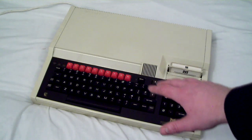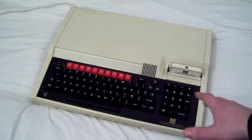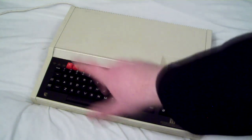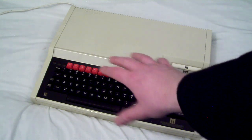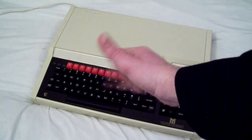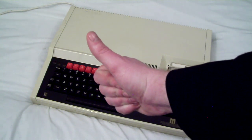It's brilliant. To the Americans, well, it's a system you've probably never used, and it's a very good system, so still get it. My recommendation, get it. Get yourself a BBC B as well, because they're good.